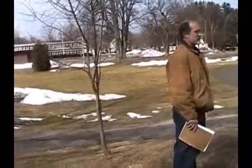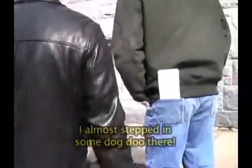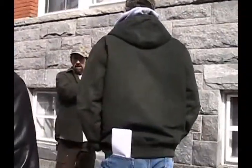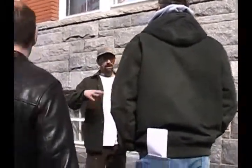To me, it's a great idea if you're going to put an elevator in here to put it in that bell tower. At the same time, it would be a shame to ruin the beautiful front entrance, just to make it accessible.